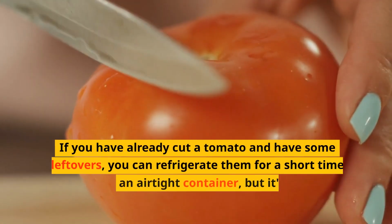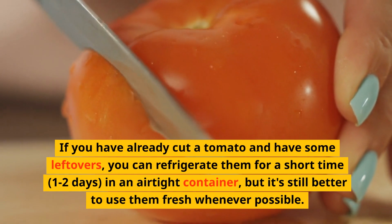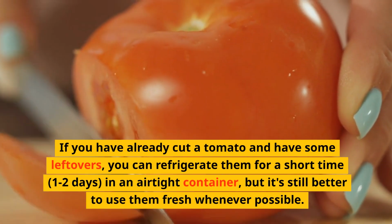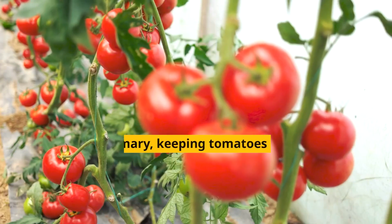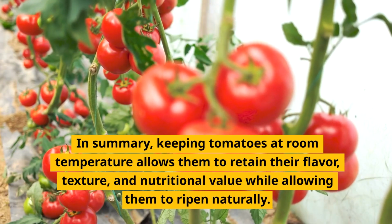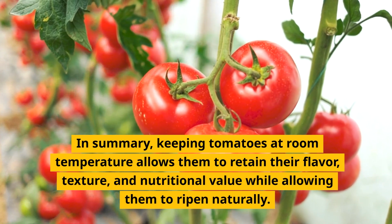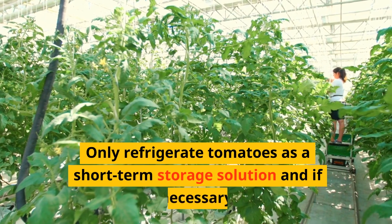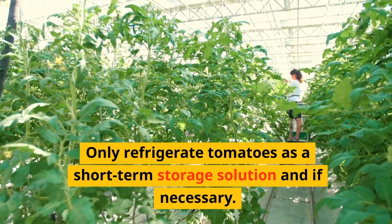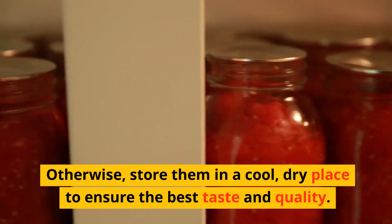If you have already cut a tomato and have some leftovers, you can refrigerate them for a short time, 1-2 days, in an airtight container, but it's still better to use them fresh whenever possible. In summary, keeping tomatoes at room temperature allows them to retain their flavor, texture, and nutritional value while allowing them to ripen naturally. Only refrigerate tomatoes as a short-term storage solution and if necessary. Otherwise, store them in a cool, dry place to ensure the best taste and quality.